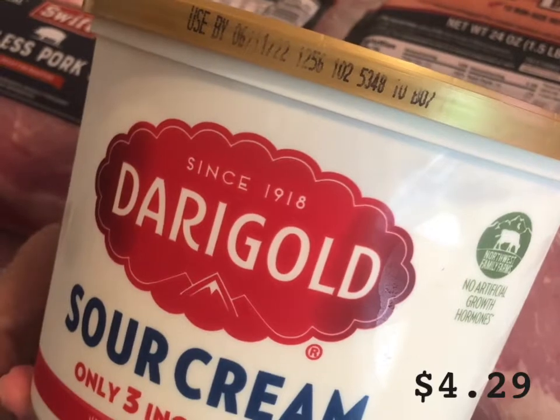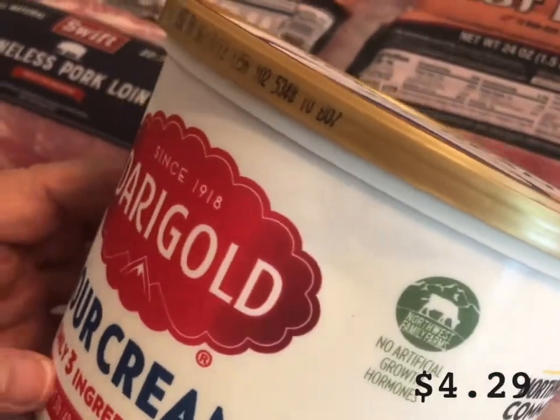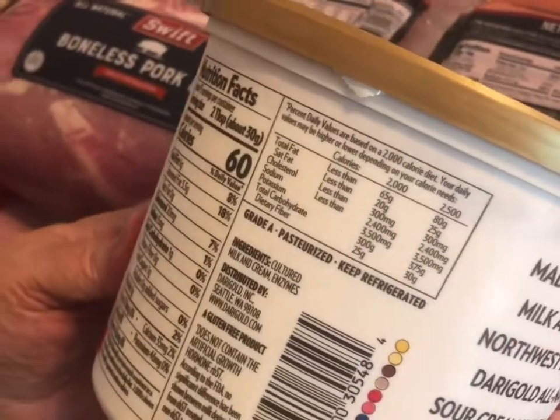Anyway, I got the sour cream. That'll last us a long time. I never noticed that, but it says it only has 3 ingredients. Let's see what 3 ingredients it has.